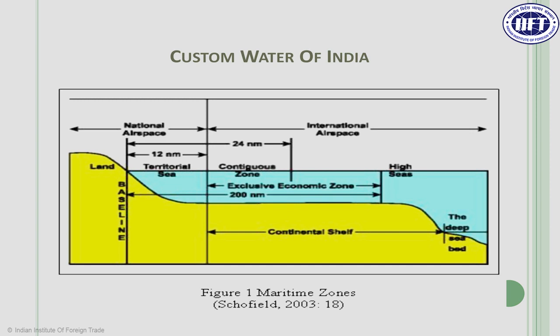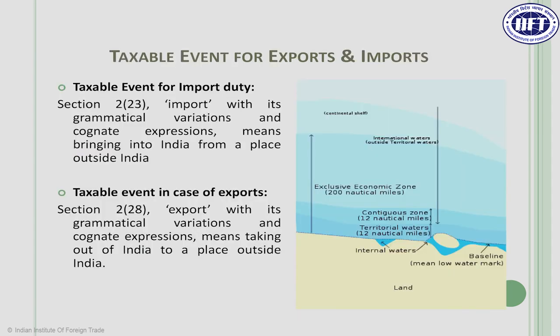So these are the broad concepts which are defined by the legal framework. And in Indian law, the Indian Customs Act, section 2 subsection 23, defines imports as anything which is brought into India. When it says with grammatical variations and cognate expressions, it means that the goods must enter the territorial water of India. And there is also a subsequent judgment which I would like to specially mention. It is a very popular case, Kiran Shipping Mill versus Union of India, in which the process of import begins the moment goods enter the territorial water of India, and the process of import is complete when goods are cleared.